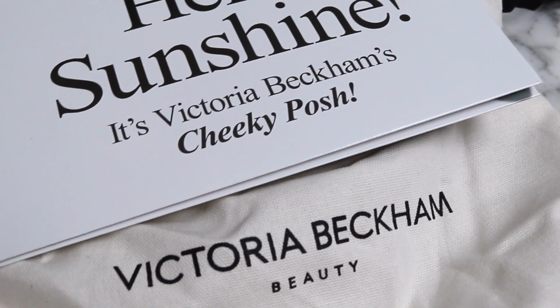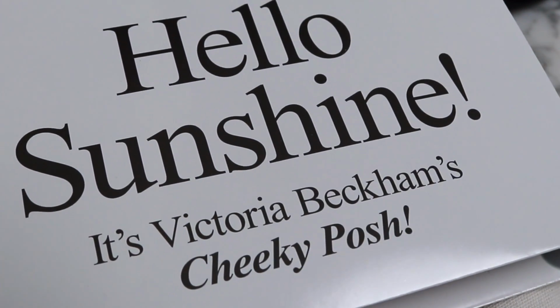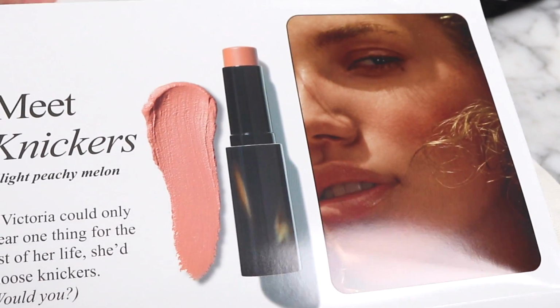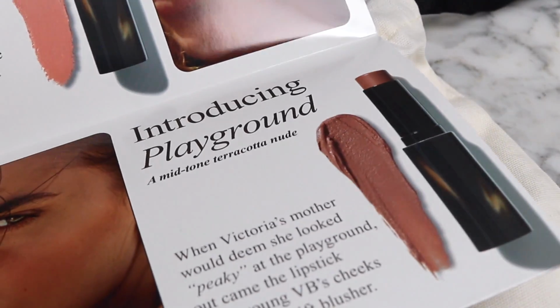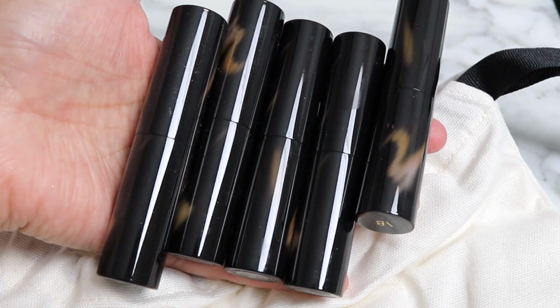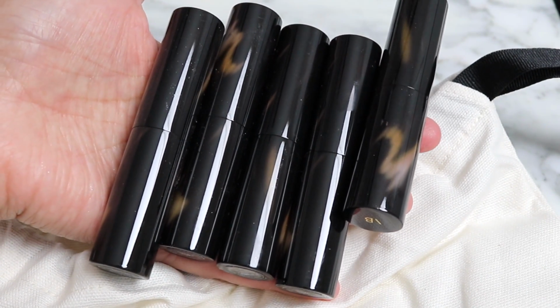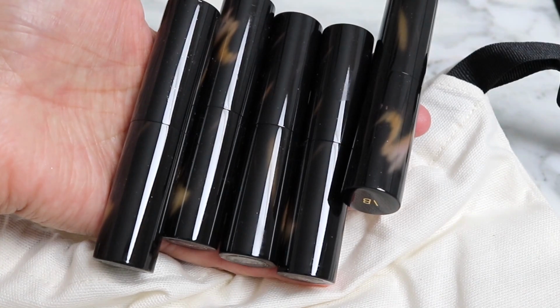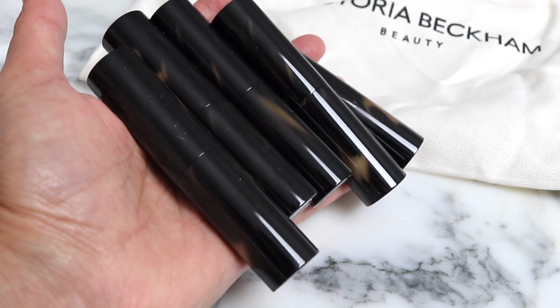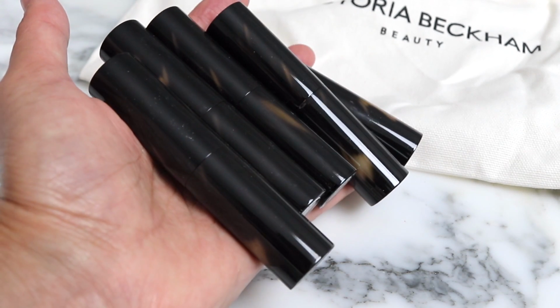So let's go ahead and take a look. This says, "Hello Sunshine." It's Victoria Beckham's Cheeky Posh. And we can see all of the shades that are in here. So let's go ahead and take a look at the shades. I've already taken them out of their boxes so I could take pictures of them, but we'll take a look at each and every shade and swatch them on my arm as well as try them all on. And all the packaging is very elegant and consistent with her other items.